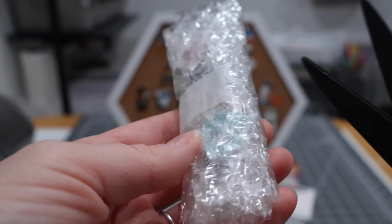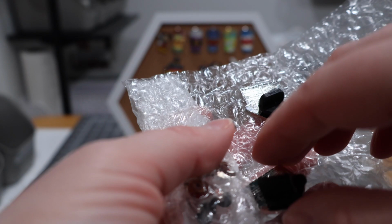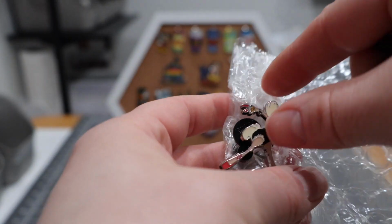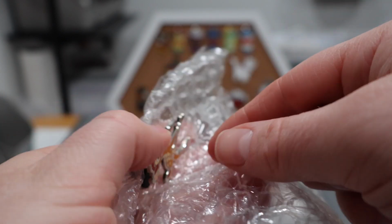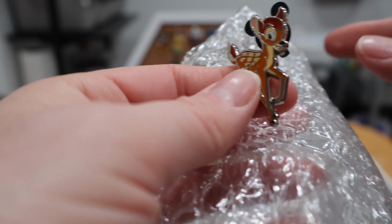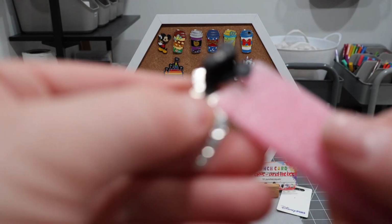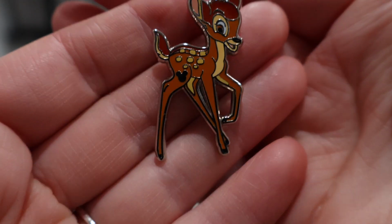Next little bundle of pins. These are very nicely wrapped. You know I always appreciate solid wrapping. Ooh, we've got some little dog houses here. Excited about those. Oh, I remember that little one. This one is also from Lion King. Oh, the little Bambi, had to have him. We'll start off with Bambi because he's just a classic cutie. So here's a little hidden Mickey Bambi.